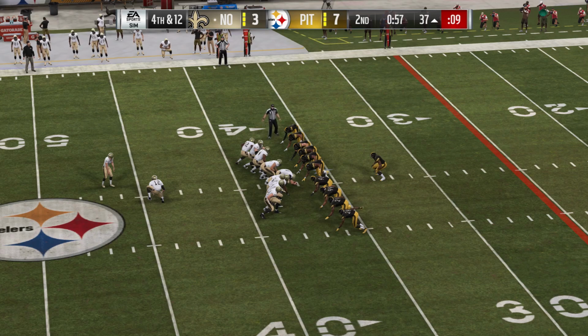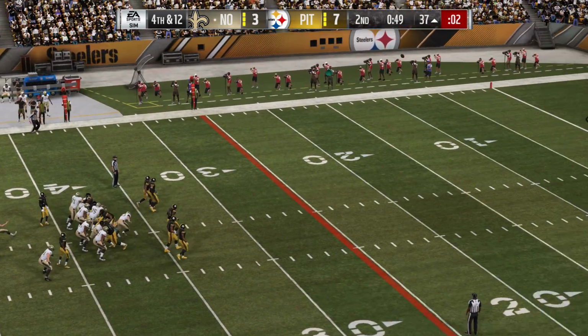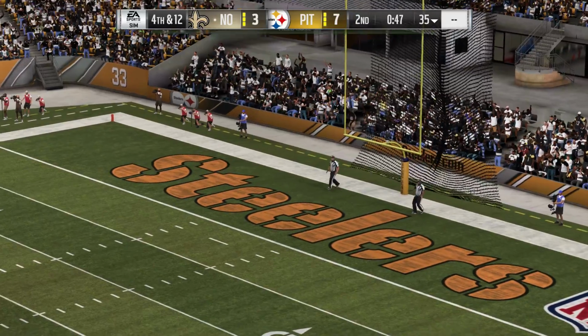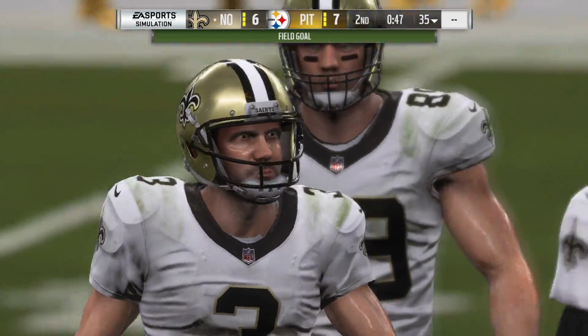And for the second time tonight, this field goal unit comes out here. This from 54 yards away. And Lutz puts this one through. And they'll get it back within a point at 7-6.